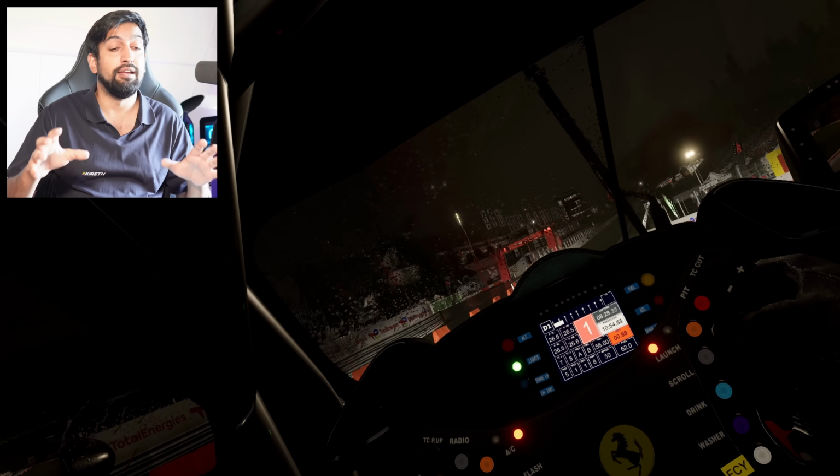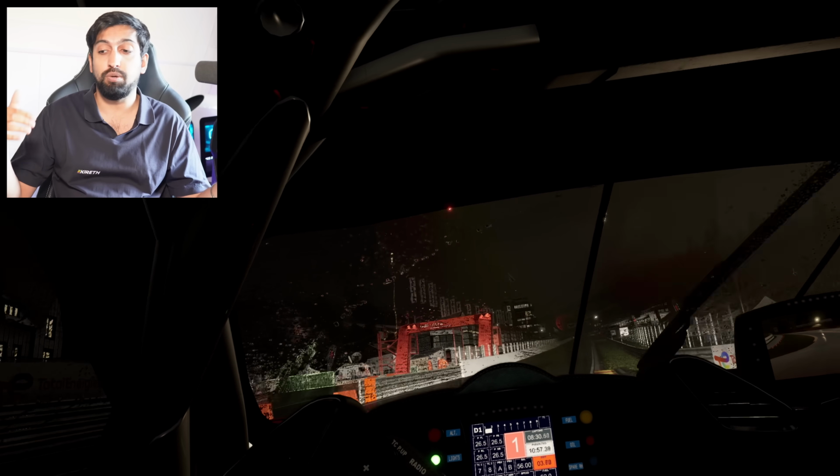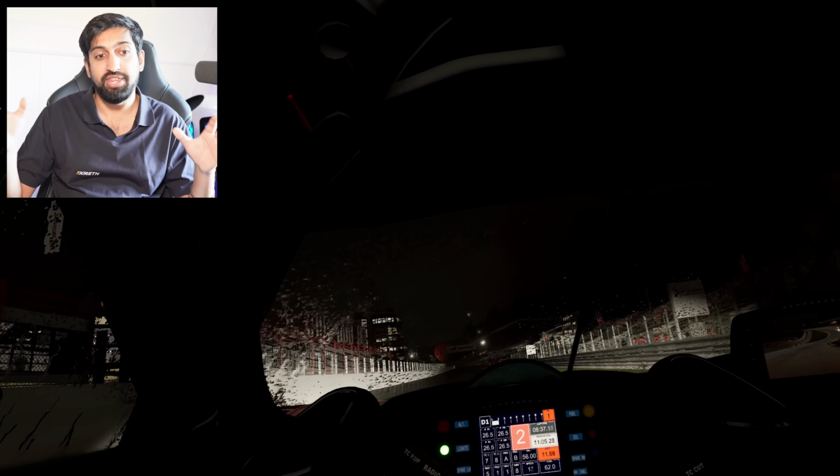I really mean that. And a triple screen can be a great way to also immerse yourself, and is particularly beneficial if you're trying to do really competitive racing or if VR makes you ill. But this could be the ultimate VR game. It could look incredible as well.